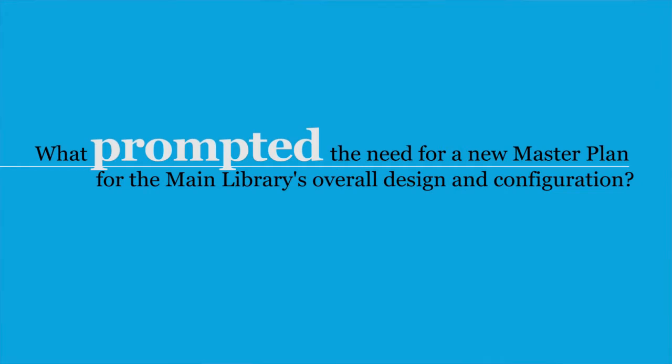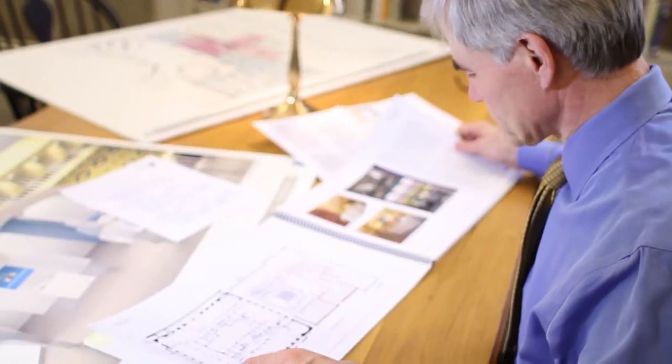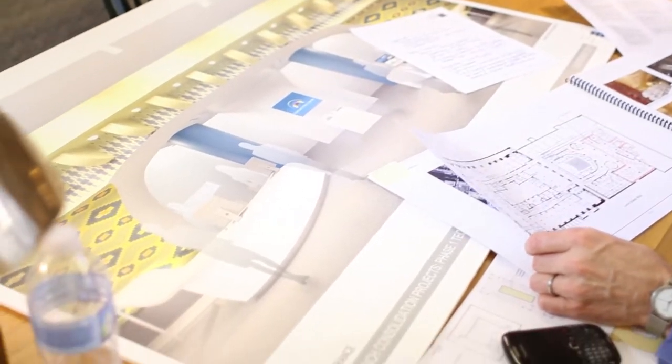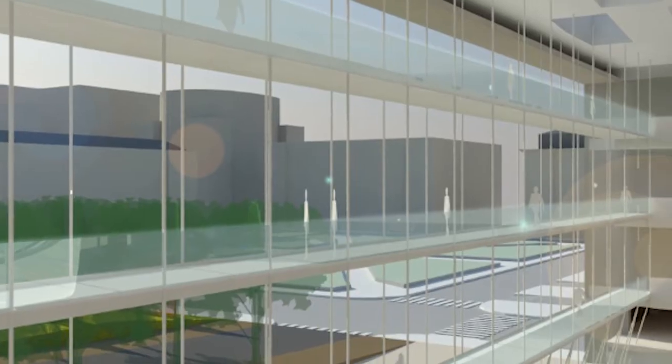You know, the library saw a need for this whole master plan, a reorganization of the library. The need came from a couple of things, a couple of factors that were coming together all at once. One was some really interesting changes to the neighborhood here.